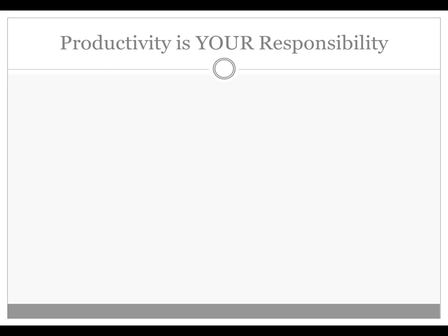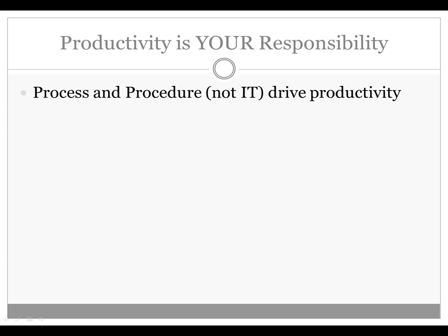So productivity, it's your responsibility. It's not the IT systems. Processes and procedures, not IT, drive productivity. The most wasteful spend in IT is implementing a tool without the proper processes and procedures around it to take advantage of the promised benefits. One of the tools that I see most poorly implemented, I should say, is a CRM system. So often we'll see line of business applications being used for only the most basic of tasks, completely missing the opportunity to leverage real productivity enhancements like the cross-marketing example in the prior slide. The tool is there, but it's not going to use itself.